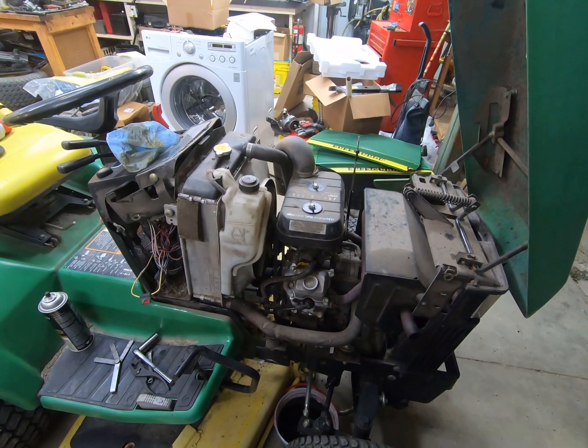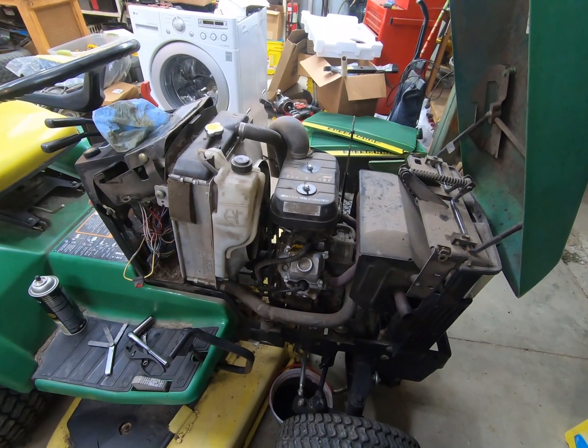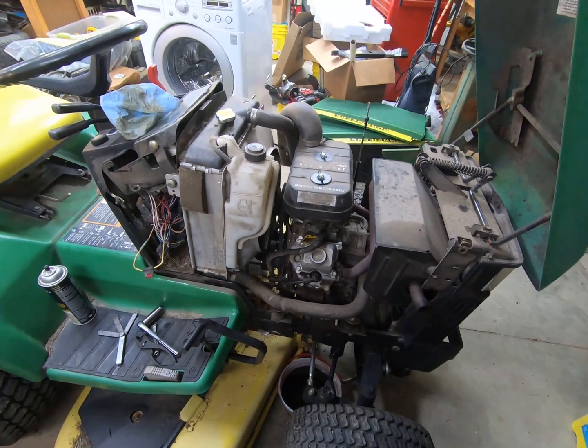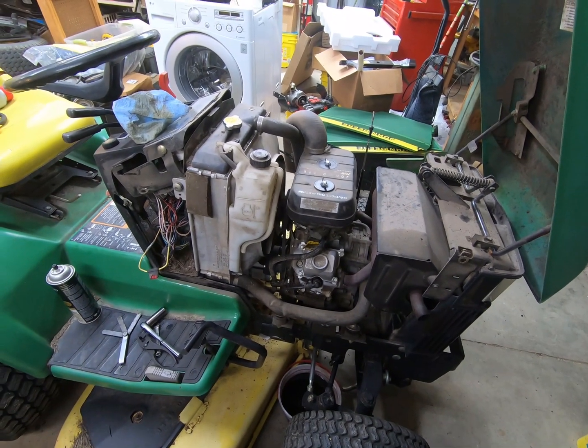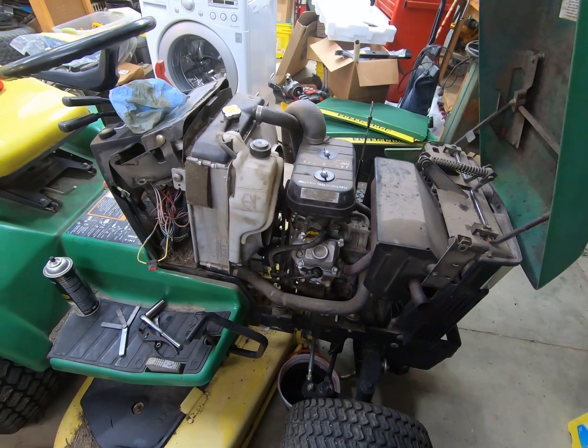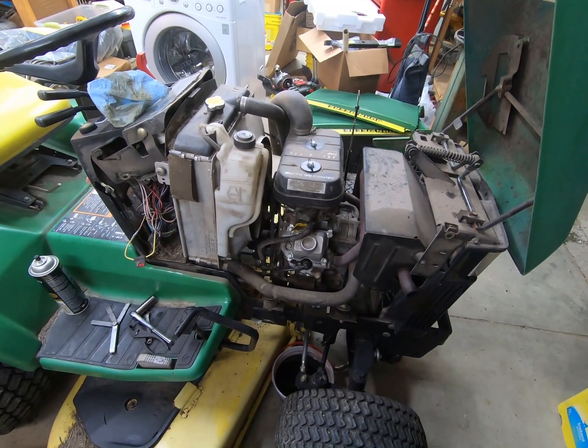So what I did is I tested the compression, and I can't remember if that's on video or not. It was 140 and 150. Should be quite a bit higher than that. And so then I got to thinking, okay, well, what would cause some of these issues?